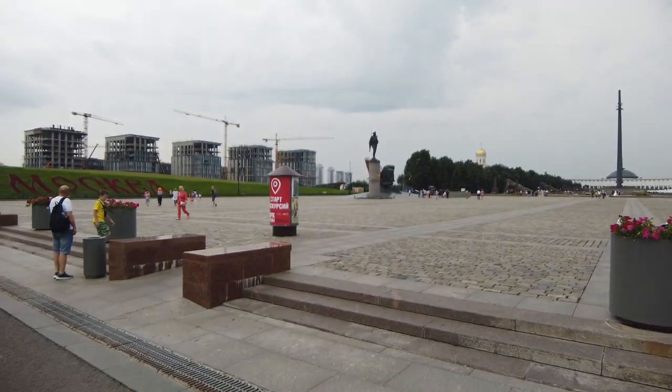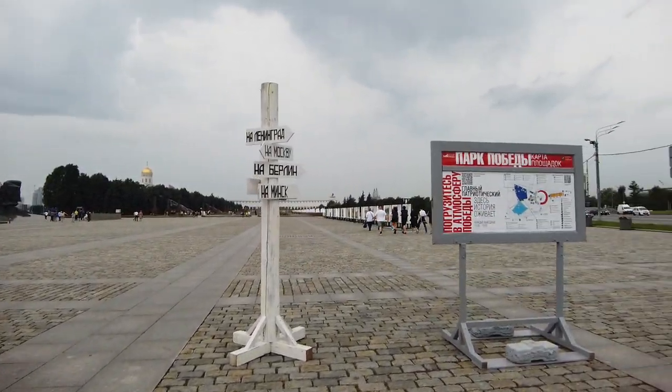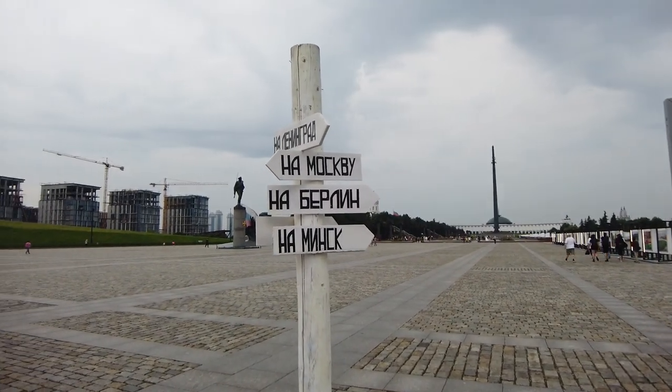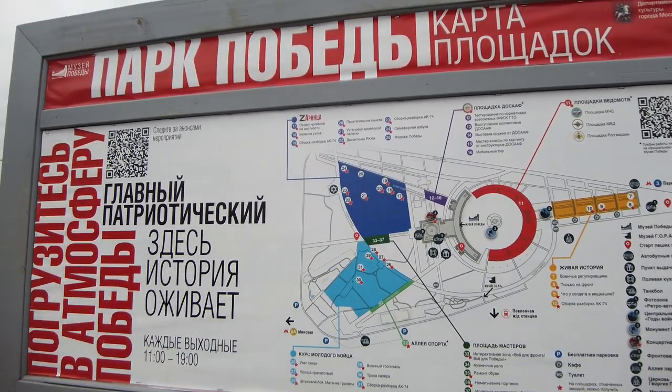Kind of reminds me of the Heroes of Leningrad memorial in the south of St. Petersburg. Check out the video. But otherwise, it's much, much bigger. All right, so this is, like I said, a place to remember the events and heroes of the war. This is in English though, but yeah.